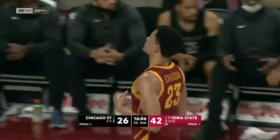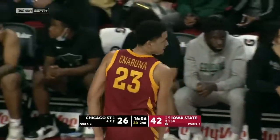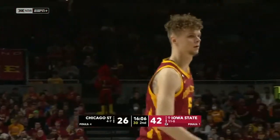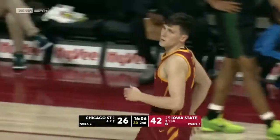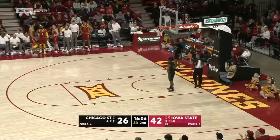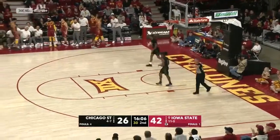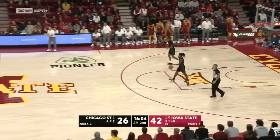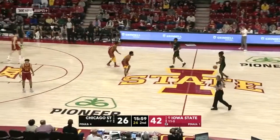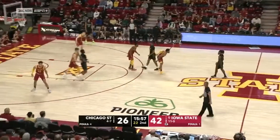So Chicago State basketball, 16:06 remaining. Grill in for Condit. You see Iowa State going back to that small ball lineup with Jazz at the 5 and Brockington at the 4. It's Alexander with it. Interesting lineup for Iowa State.